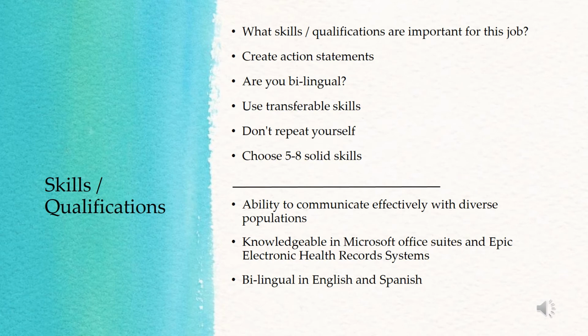Skills or qualifications. This area can be named either one, as it is your preference. You will want to choose 5 to 8 action statements highlighting key skills that are important for the job that you are applying to. Do not list skills that are not relevant to the job. This area may change with jobs you apply to depending on what skills that you want to highlight. One way to decide what skills to focus on is to read the job description and see which qualifications they list, and the ones that you have, focus on here in your skills section.